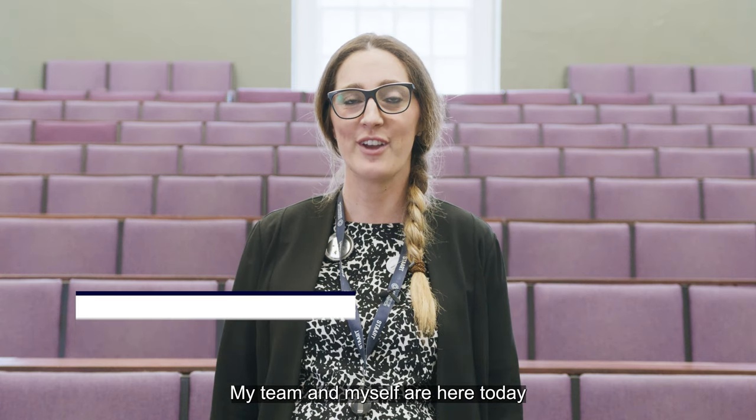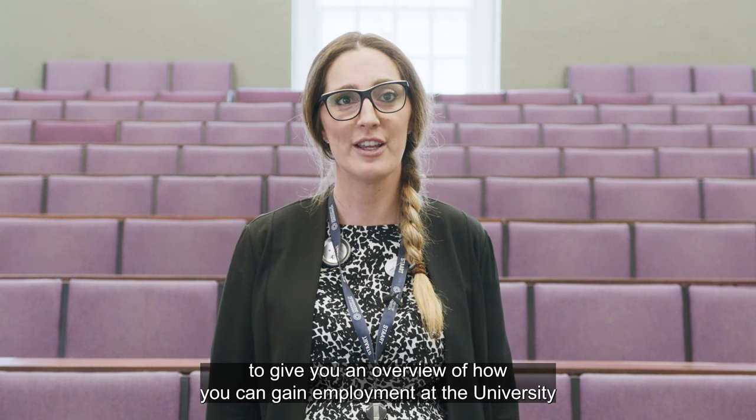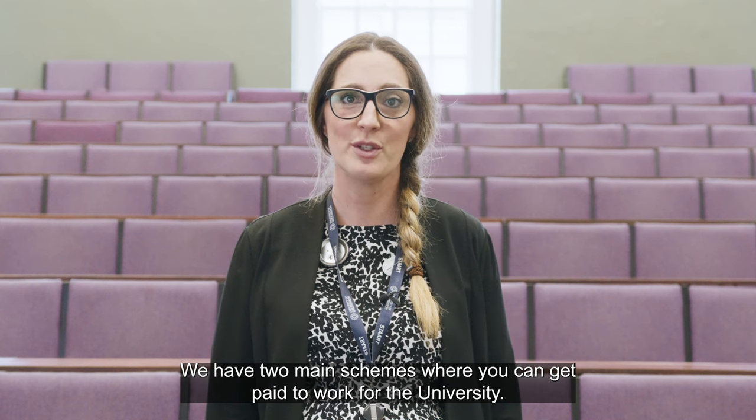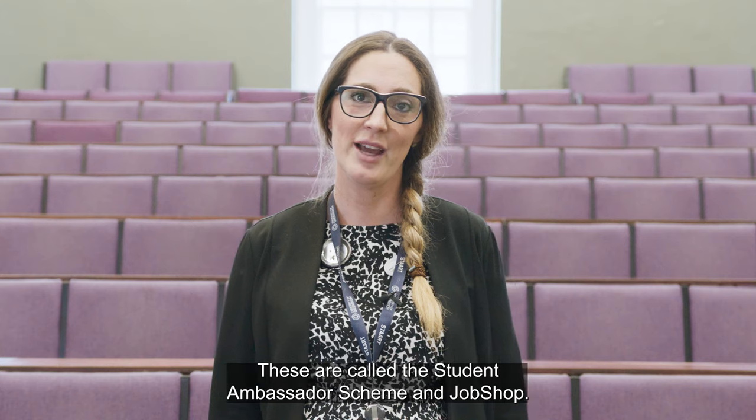My team and myself are here today to give you an overview of how you can gain employment at the University of Greenwich and the amazing additional benefits of this. We have two main schemes where you can get paid to work for the university. These are called the Student Ambassador Scheme and Job Shop.